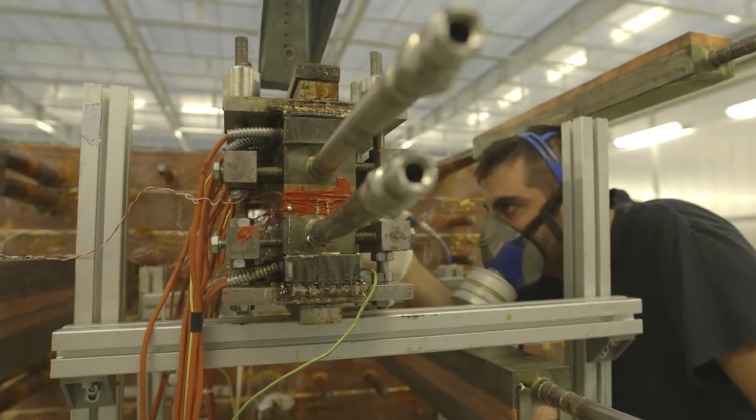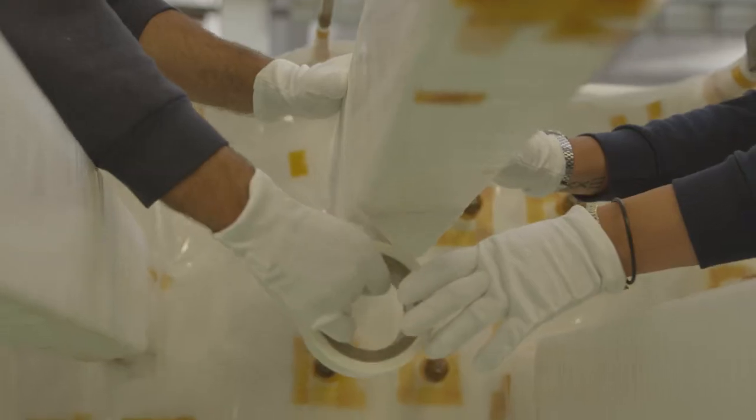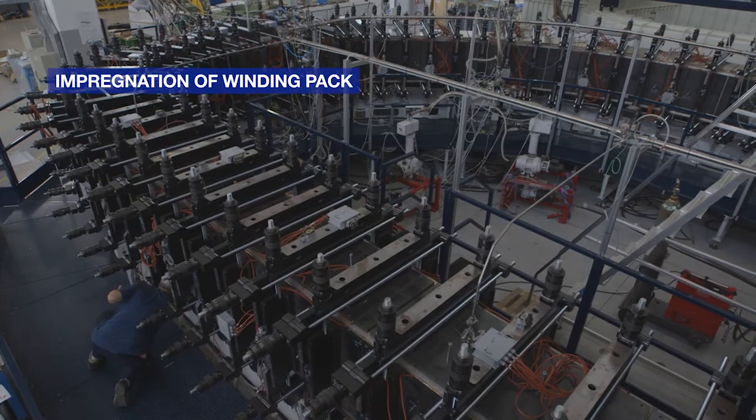Then the 7 double pancakes are stacked, electrically jointed, wrapped, and finally electrically insulated with glass capped-on tape to form the winding pack. In the impregnation mold, the winding pack is wrapped in between stainless steel sheets, compacted and welded together so that we have a closed volume.